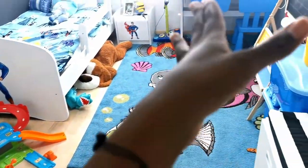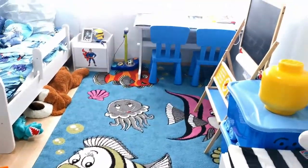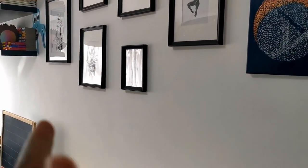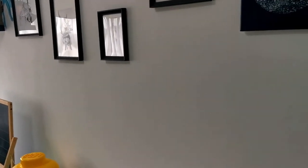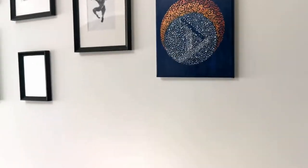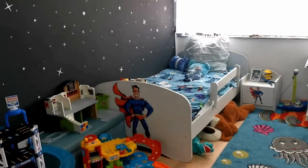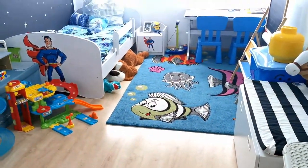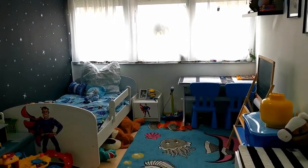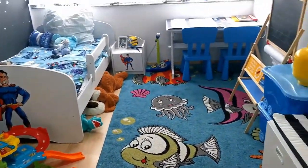So that's all. Now he has this space to play, that space to sleep, and that's for his writing when he wants to study. This here I didn't change anything, but as he grows maybe we'll put a TV there for him. This his aunt painted for him. Wait, I'm coming. So this is how it looks. It might not look different, but it looks different to me. So that's all.